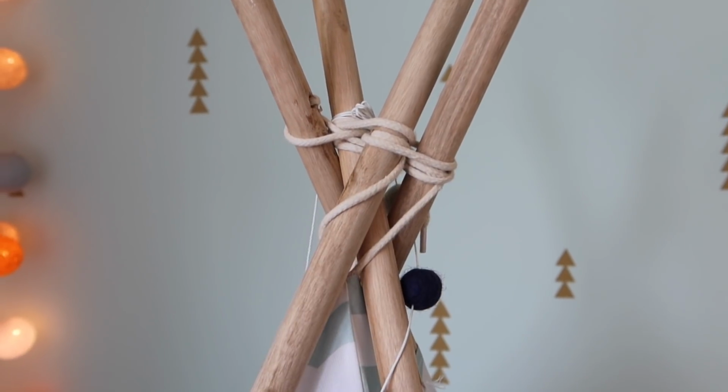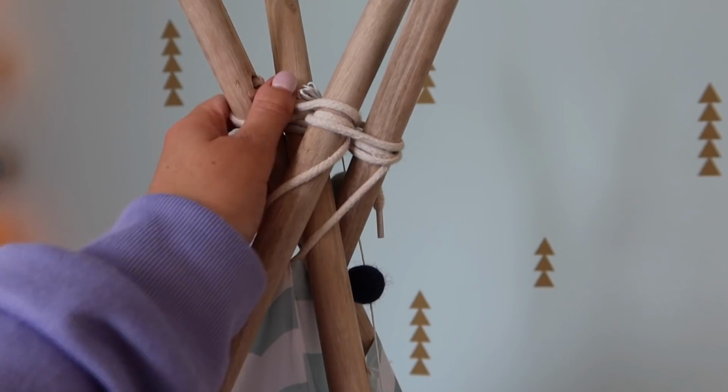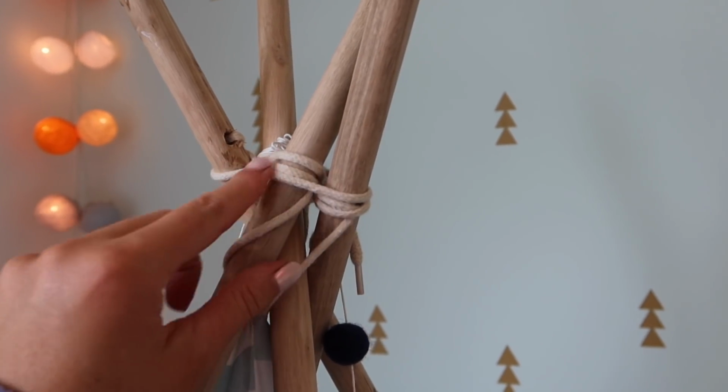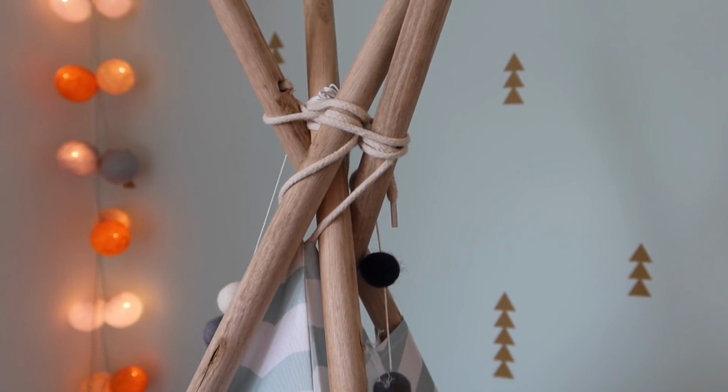So this is going to be as sturdy as you're going to put the effort in for, basically, but as long as you tie it well, it works really well. My tip would be that there are little holes that have been put into these wooden dowels, and as long as you go through those with the rope and really pull it tight, then you'll get a nice secure knot. But yeah, I love this.